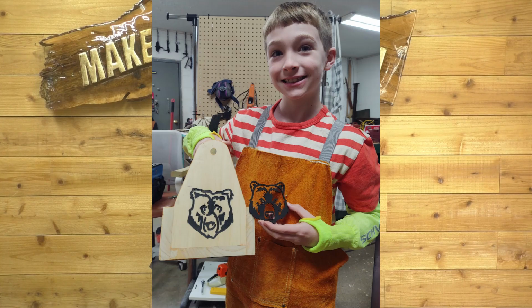Next, we have one of our favorites, Rowdy. This is his first sign. He's in the Bear Den Scout, so he took our little bear template and made a sign on a little box. So a great picture of Rowdy. We got a chance to meet him when we were in North Carolina last year, and what a terrific young man he is. Just love meeting him and hanging out with him.